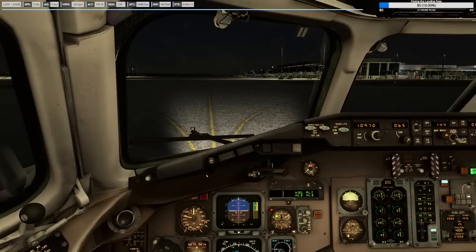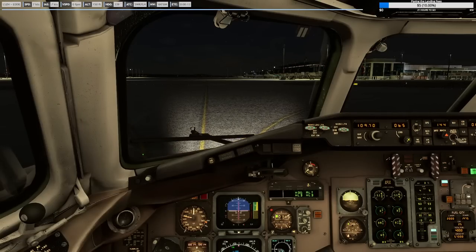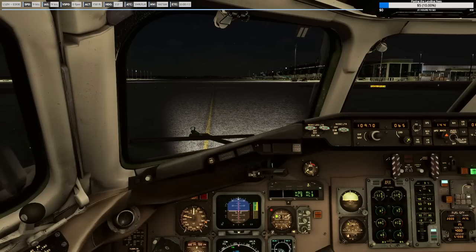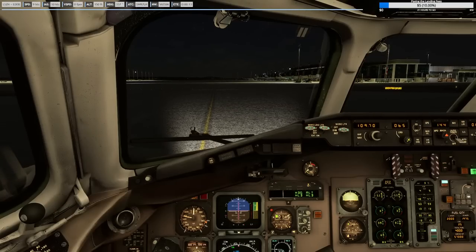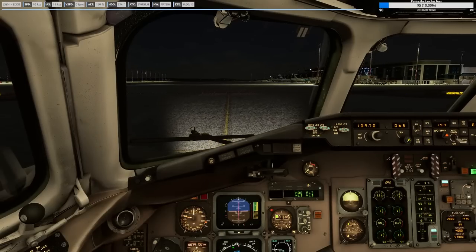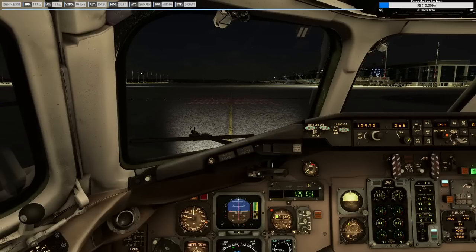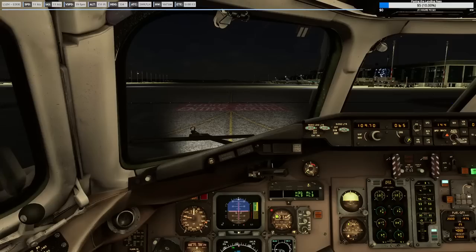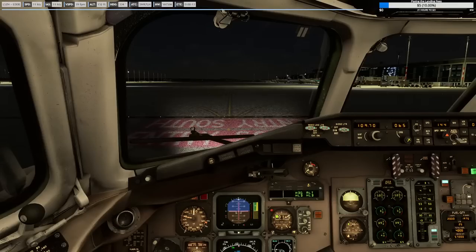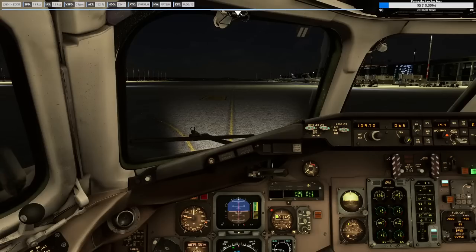Alpine 62 Echo Bravo, taxi to stand Charlie 01 via Alpha, Victor 2, and Echo. Okay, so Victor 2, Victor Mike, Victor Charlie. Charlie 01. Let's see if I get that one right. I honestly find the apron a little bit complicated. But it should be straight out over here for a while, then Victor Mike onto Victor Charlie, which is at the middle of the apron, and then onto Alpha 2.